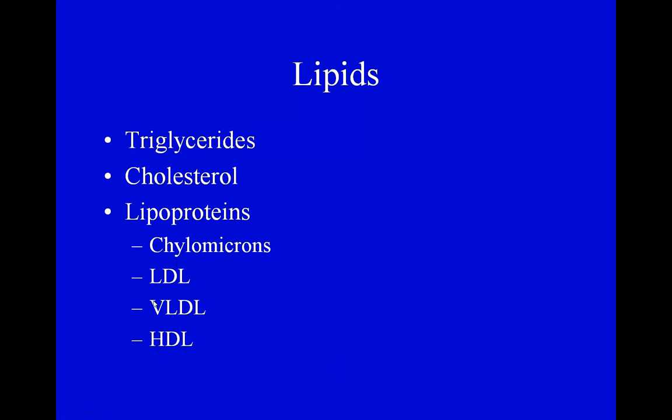The way we lower these ones is we might use red rice yeast extract. So that would be a natural way to do it. Niacin. So vitamin B, I think 12 or 6 is niacin. And then we have prescription medications which lower those blood lipid levels.